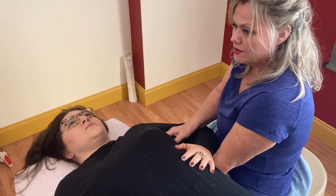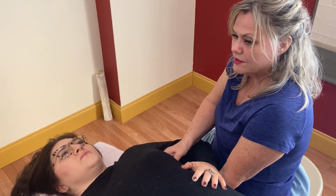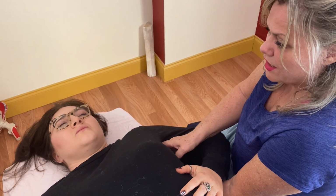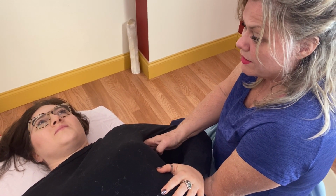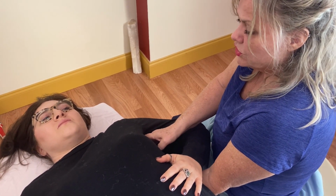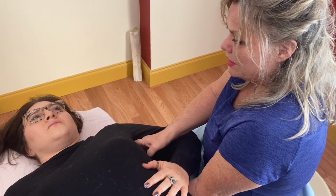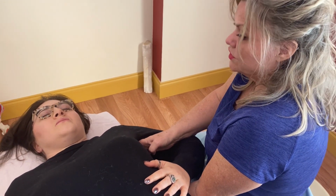That's good. So I'm listening with my hand that's on your back to see when we find the right spot that's gonna promote drainage and movement, because that's what we want. We want movement. So I always start up here by the clavicles, the breastbone, the shoulder girdle, the collar region, because that's where everything in the body drains. And so we have to have everything draining in order to move other stuff.